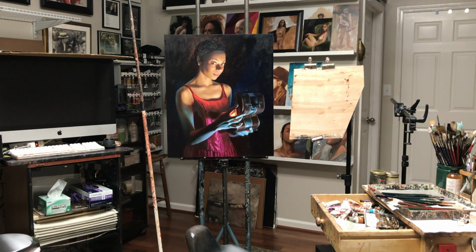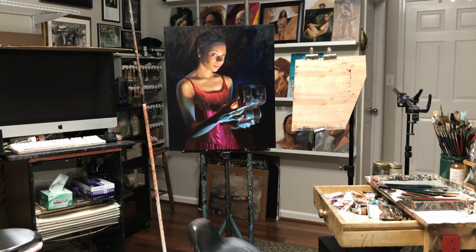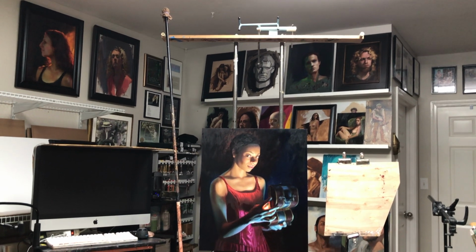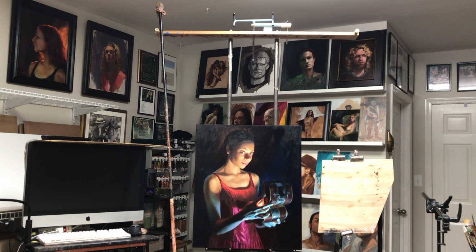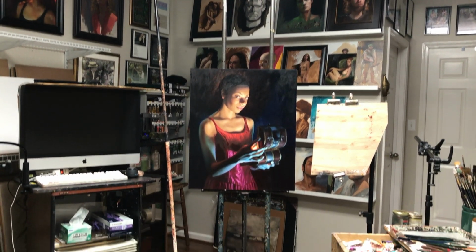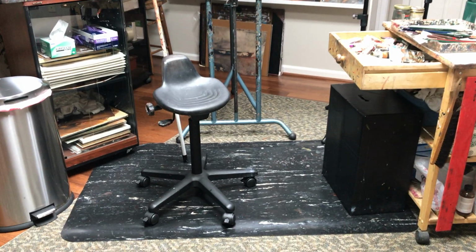I have a homemade parallel palette that's elevated and it's on a tripod. And I like that because it puts the palette in the same light as the easel. It's also easier on the body. I have a maul stick that's made out of an old drapery rod, and there's a 1x4 at the top of my easel where I can balance it when I'm not using it. I have a painting stool and an anti-fatigue mat I could not live without.